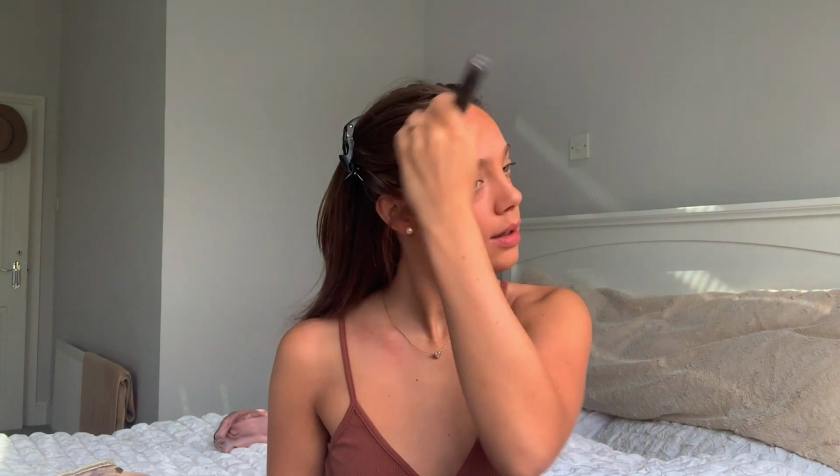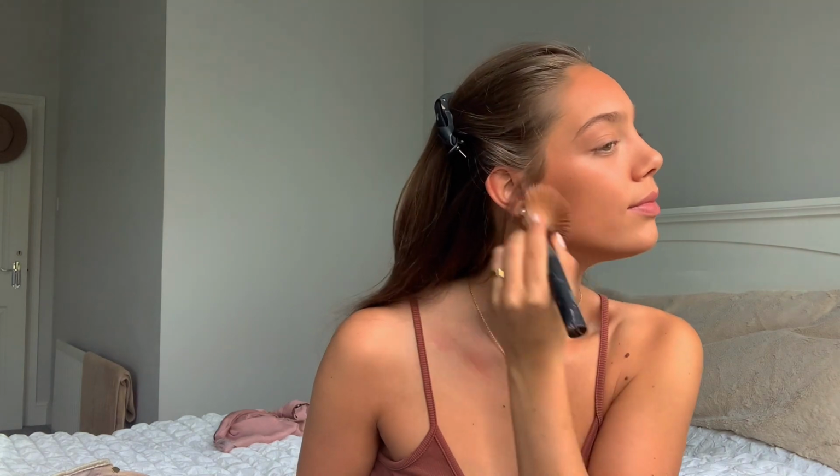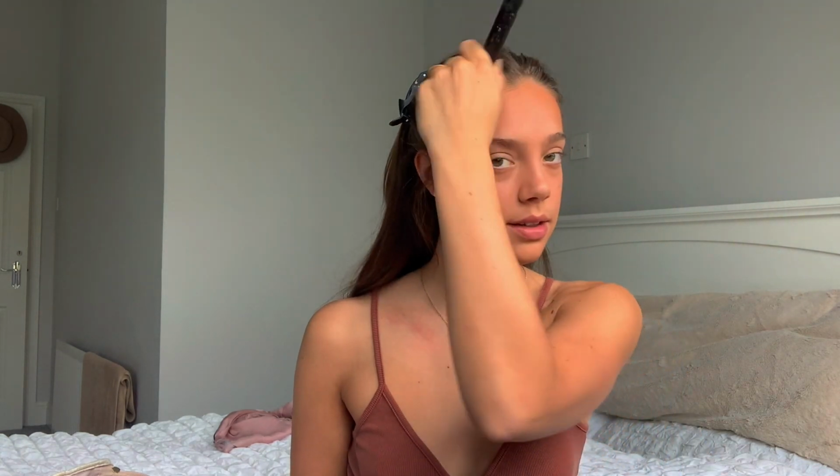Does anyone else pull such weird faces when they do their makeup? I'm going to watch this back and be like, what the hell am I doing? I think my mouth is just open all the time. I think I literally go overboard with the bronzer, but I quite like it. As long as it's blended out, then it's fine.